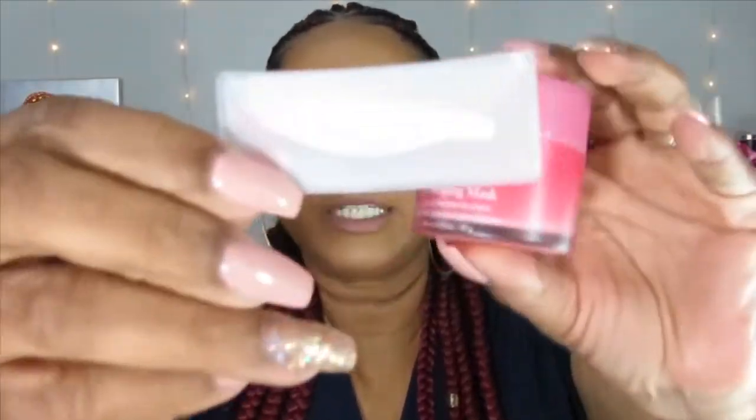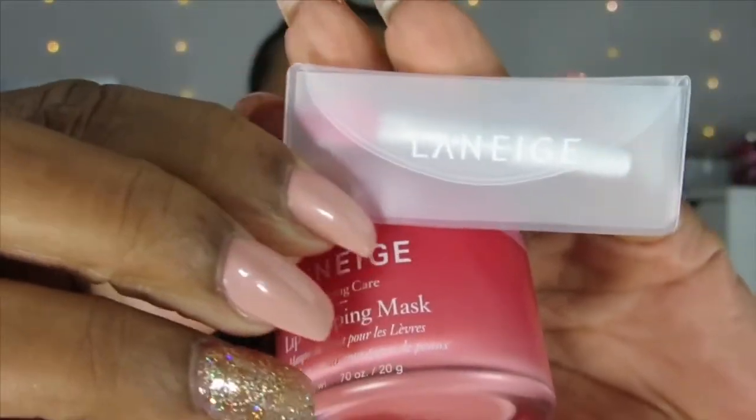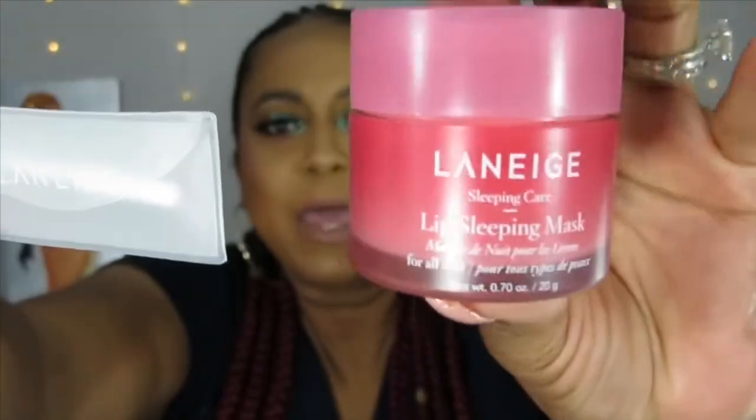So yeah, I wanted to get these three Laneige products, and this comes in a little jar like this, and it also comes with a little teeny spatula. Isn't that the cutest little thing? And a little envelope. And yeah, same thing. With all of these products, you put them on at night and then just sleep with them. And then in the morning, when you wash your face and all that stuff, you're supposed to have nice, good, hydrated skin on your face, under your eyes, and your lips.